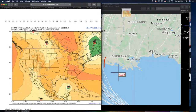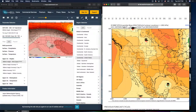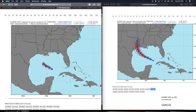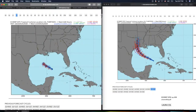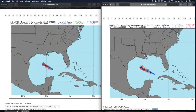So I'll pull these here so you can see these. Compare it to the previous run is what we're going to be doing, essentially. So here's 12Z. See what I have. It looks like I'm out to 18 hours, which is Wednesday morning. I'm going to show you the morning run here from Wednesday morning. 12Z on the right, old run on the right, new on the left.